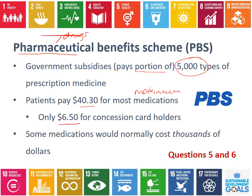And it's worth noting, some medications would normally cost thousands of dollars for a single packet. Some medications for certain diseases are extremely expensive. So this is a really, really important scheme, especially for people that need monthly medications for a whole range of things. Okay, so jump in and answer questions 5 and 6. Again, one of them is getting you to start thinking about linking the PBS with your knowledge of health outcomes.